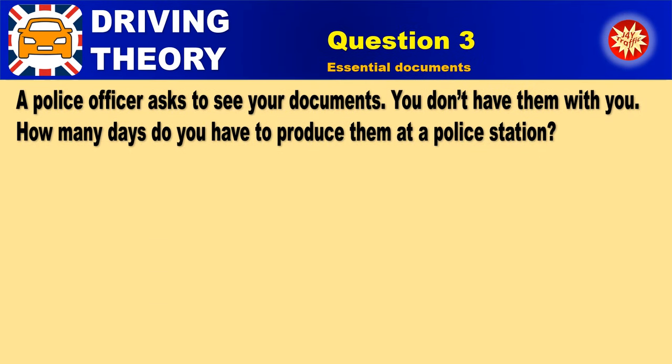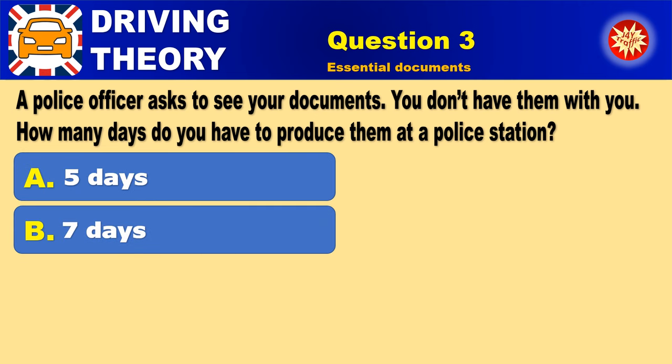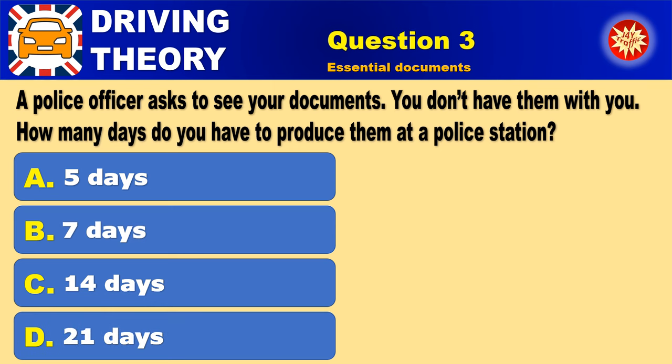A police officer asks to see your documents. You don't have them with you. How many days do you have to produce them at a police station? A. 5 days. B. 7 days. C. 14 days. D. 21 days.